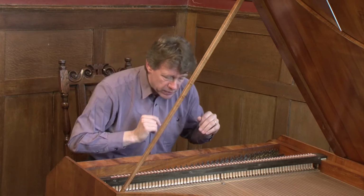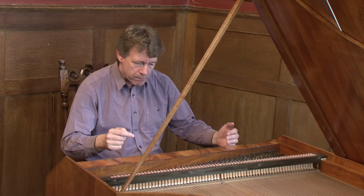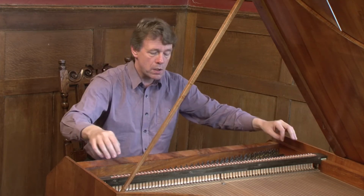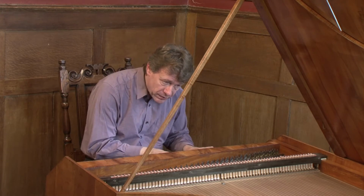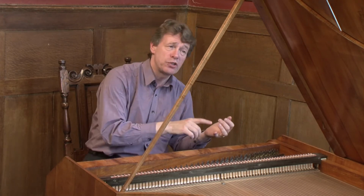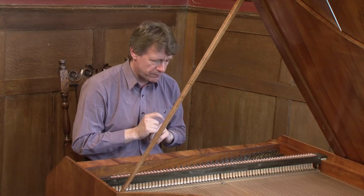On this instrument, for instance, I have a couple of knee levers hidden away under the keyboard, the right one of which, if I press it upwards, brings forwards towards me a row of cloth tongs which intervene between the hammers and the strings and produce a more veiled sound. There are a number of different mechanisms which Stein and Walter and Rosenberger used for sound effects of that sort.